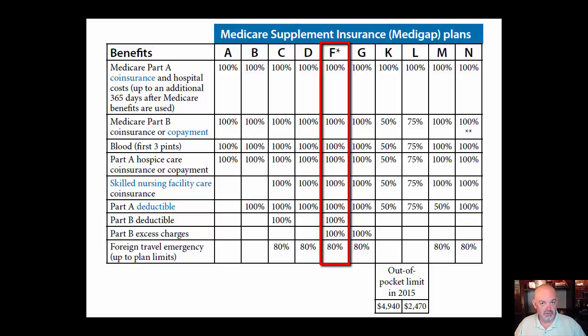They're not going to pay for cosmetic surgeries. They're also not going to pay for dental work, vision, hearing aids, and things like that. There are other plans that are available to cover those types of things, but your Plan F is going to cover everything that Medicare approves. Every gap is covered with the Plan F. And so that's why most people like to go with that plan.